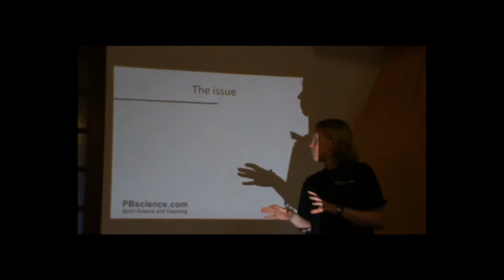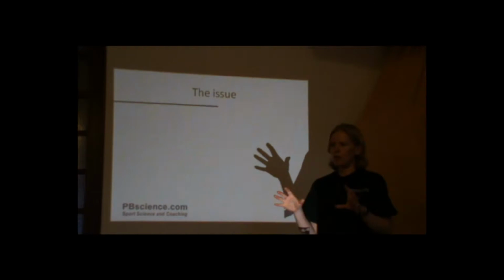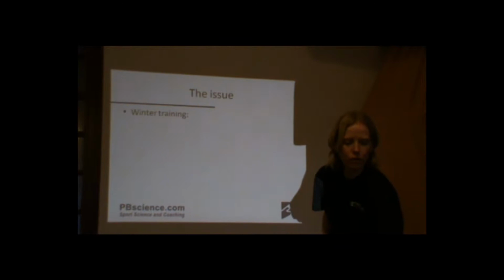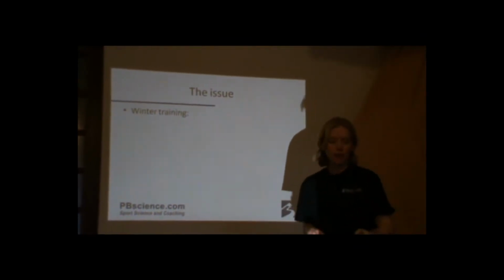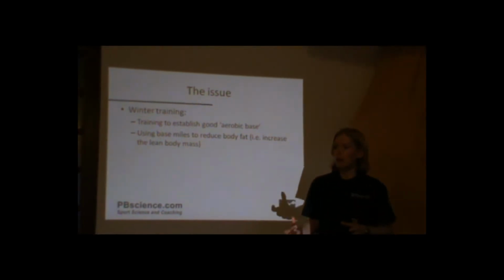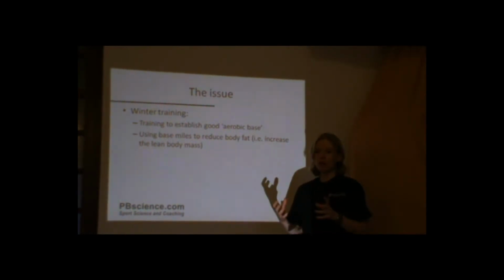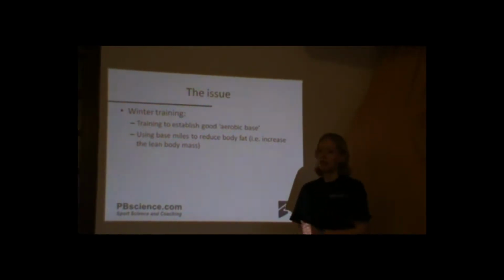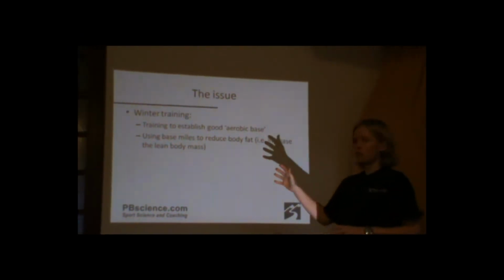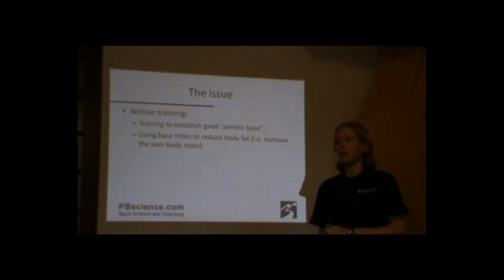Now, because we're on a camp, I thought it would be a good idea to talk about one issue that maybe is something that we're all balancing up while we're here, and commonly something that we all try to balance during our winter training generally. And this is really about, we're trying to establish a good aerobic base, but also it's a good time to be thinking about trimming down the body fat, thinking about increasing lean body mass. And I think there's probably quite a few of us in the room that would be trying to use that winter's training to make sure we go into the race season feeling as lean as we possibly can. Yeah?